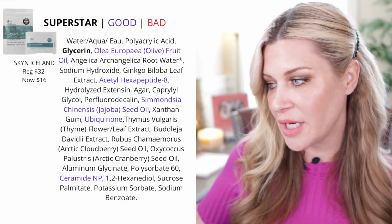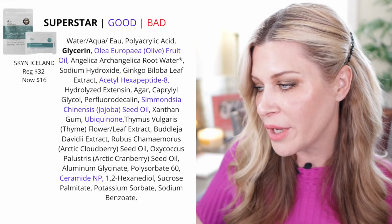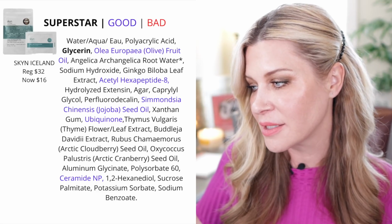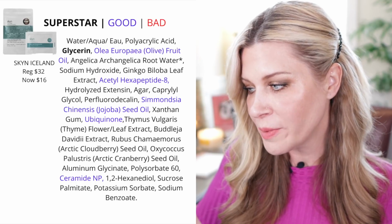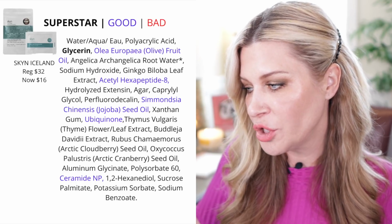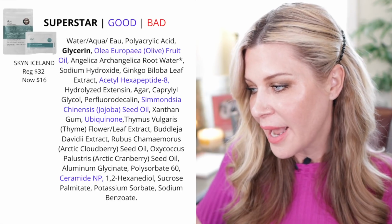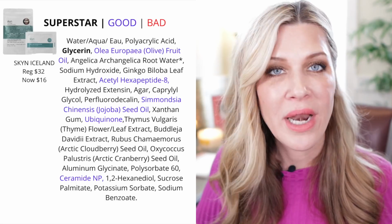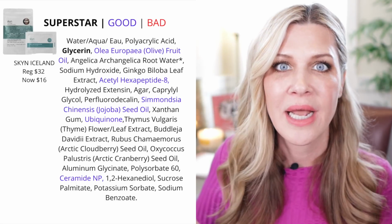When we look at the ingredient deck, again, they do have glycerin. They also have olive fruit oil, which is an excellent antioxidant. Then they do have some jojoba seed oil. They have CoQ10 right in the middle. That's an excellent antioxidant as well. And they have some ceramides, but what I noticed when I used these was really, really great hydrated and depuffed.